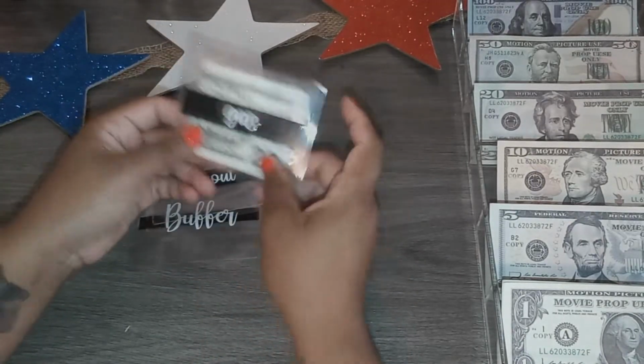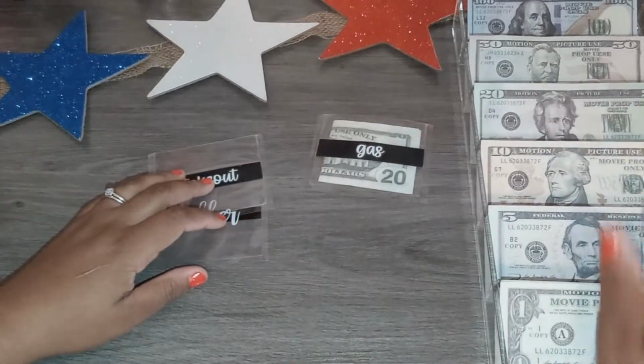Y'all think I like this angle? Well, let me know what y'all think. I think I'm feeling this angle. Like, I really do. I don't know.